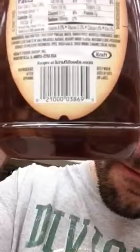The very first ingredient listed is high fructose corn syrup, and those who follow the blog know that that's public enemy number one. That is the worst food ingredient, in my opinion, that's out there. It's the very first ingredient. Even on the honey barbecue sauce, there's more high fructose corn syrup in it than honey. Even on the maple sugar barbecue sauce, there's more high fructose corn syrup in it than maple sugar.